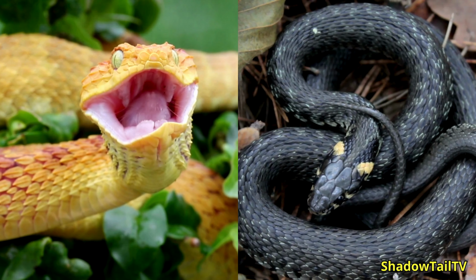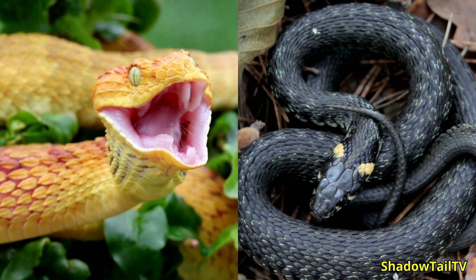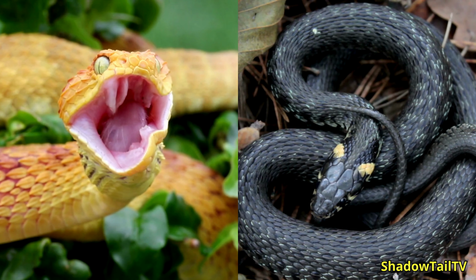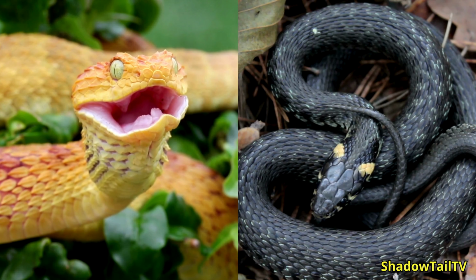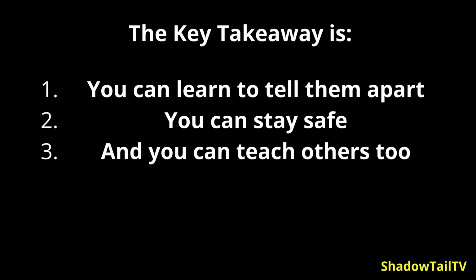Venomous snakes rely on chemical warfare. Non-venomous snakes rely on stealth and muscle. Their behaviors differ, their fangs differ, their survival strategies differ. But the key takeaway is simple. You can learn to tell them apart. You can stay safe, and you can teach others too.